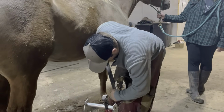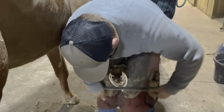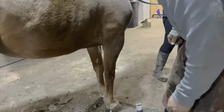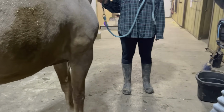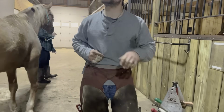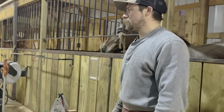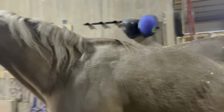Stellar news today. Sugar, oh, stop your tail. She good? She's good. All right. Good job, Sug. Yeah, outside would be lovely. Let it dry up a little bit so we don't go backwards. Yeah. Six months. Yes.